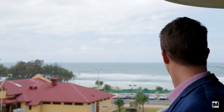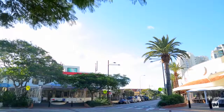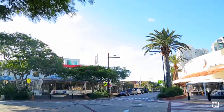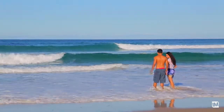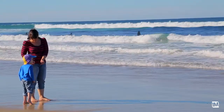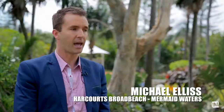The location is fantastic. To me, it is the most sought after location in Main Beach. You're within walking distance to the surf club, the yacht club, Tedder Avenue, Marina Mirage. You've got the surf patrolled beach. So these are all great things for families, for people that just want to basically enjoy the lifestyle that Main Beach has to offer. And I expect it to sell fairly quickly as well.